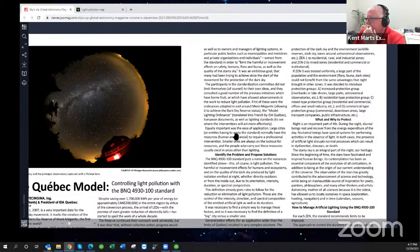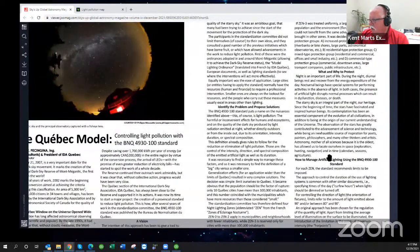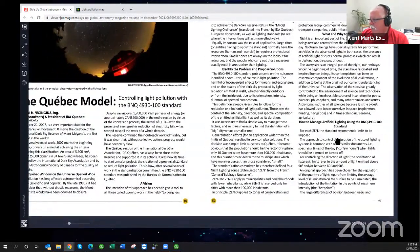They felt that treating all areas the same would be a flawed approach. So they came up with this ZEN system, and through it they were able to determine what they could protect and how to go about it. The whole philosophy was what I've said before: the correct amount of light, at the right time, in the right location, and not shining up. Those are the principles they attack this with.